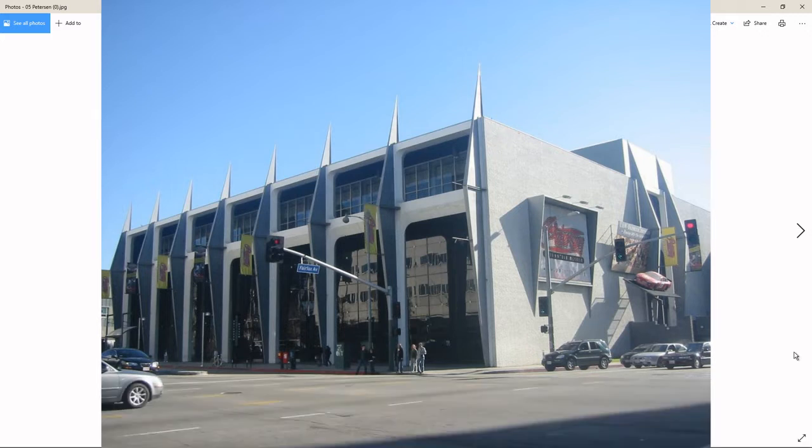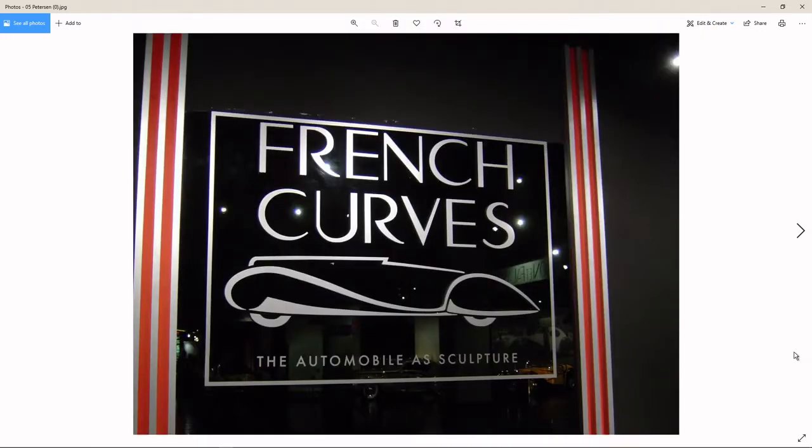So one note is this is a set of images from the Peterson Museum, and I went on 2 different days. So the first part, I went to the main exhibits that the general public can see, and then the second day, towards the end of this series of photos, is the basement. It's called the Vault. There are all the cars that are not on display.